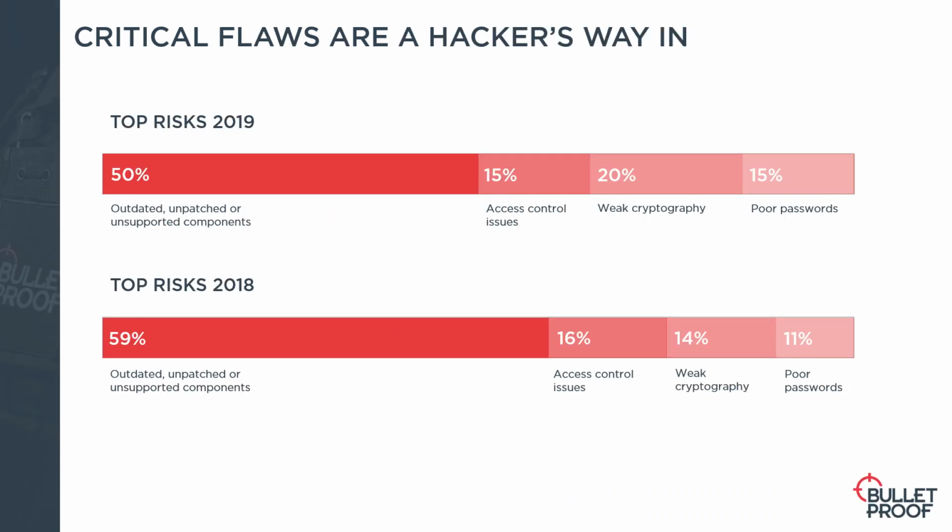And if we drill into those flaws, we find that 50% of those flaws are due to out-of-date or unpatched systems, which is very similar to last year, followed by access control issues, weak cryptography, and poor passwords. And of course, the attackers know this as well, which is why they're scanning the internet looking for unpatched systems that they can exploit.